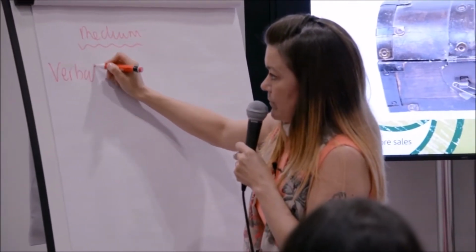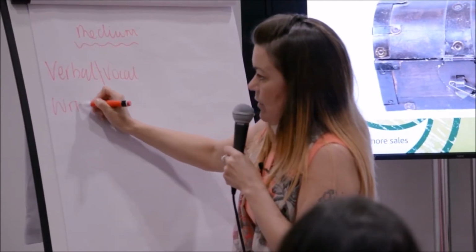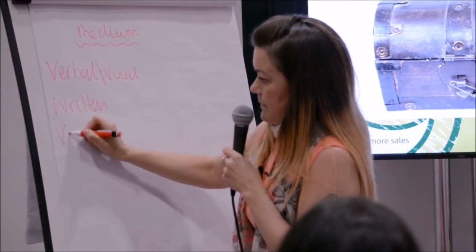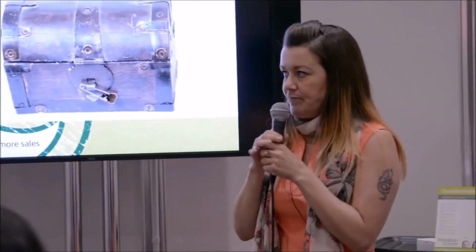There's 3 different ways that we can impart information to people. We can do that in a verbal or vocal way. We can do that in a written way. And we can do that in a visual way. And it is by a combination of those 3 things that we're able to really embed our learning.